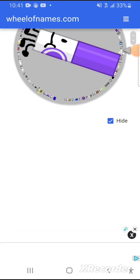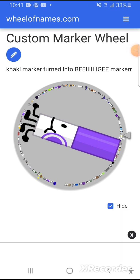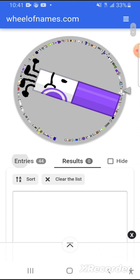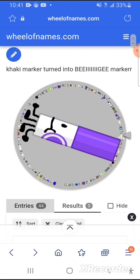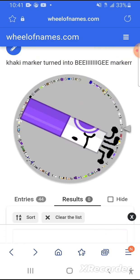But today we're gonna do another wheel, except instead of alphabet or letters, it is markers. We have, wait, hold up, 44 markers. It's quite a lot. Let's get started.